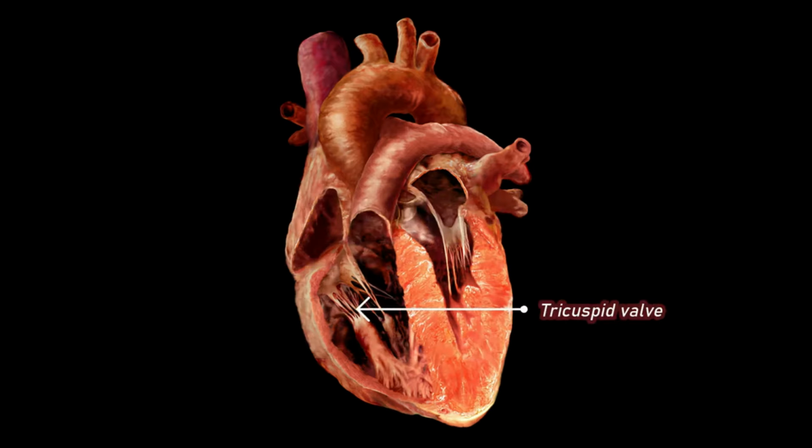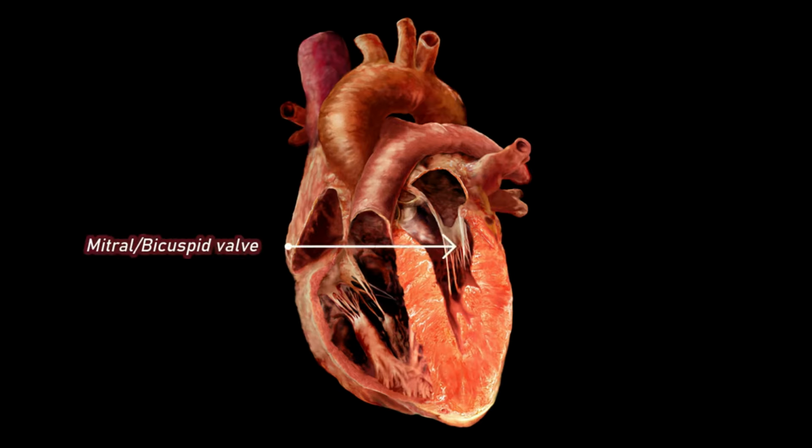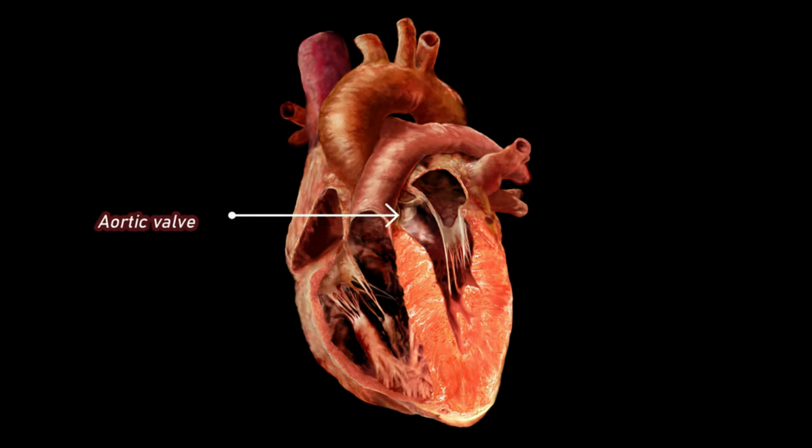The tricuspid valve is between the right atrium and right ventricle. The pulmonary valve separates the right ventricle from the pulmonary artery. The mitral valve, known as the bicuspid valve, is between the left atrium and ventricle. And finally, the aortic valve is between the left ventricle and aorta.